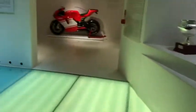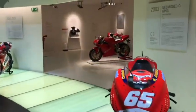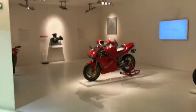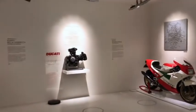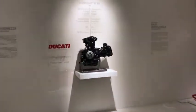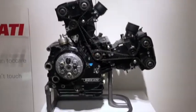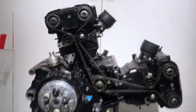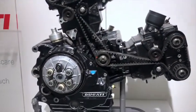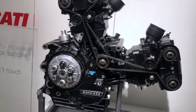I just wanted to give you a quick rundown, and then I'm going to go into each and every one of them. And this one, for example, illustrates the Ducati engine, the Desmo Quattro engine. And please don't touch, of course. It's pretty large, and you can see how it's V-shaped. And for those of you who understand engines more, that would be a masterpiece here.